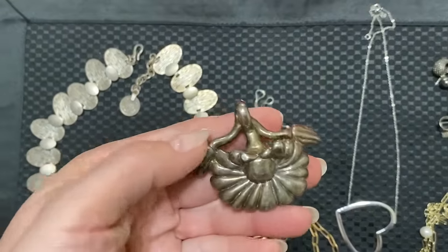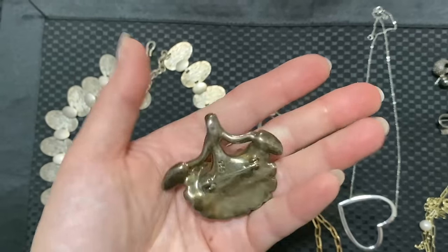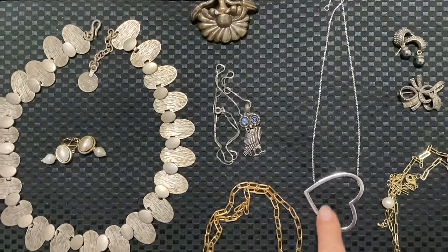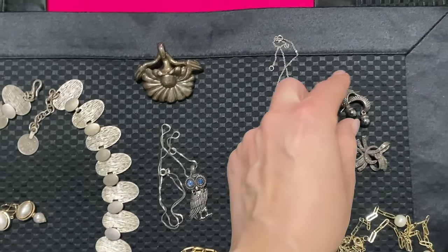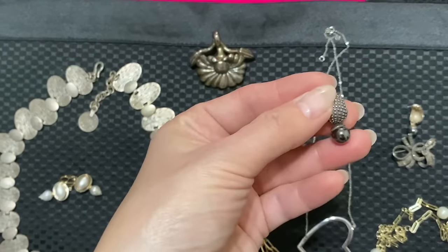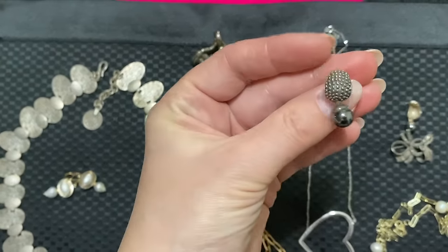This is marked 925. The bail is incorporated into the design. A lovely old piece. This, I love this. I had one, Emily in Paris had one very similar. I love these. These are designer as well. I am still figuring out who. I might just bring them to auction before I know fully.